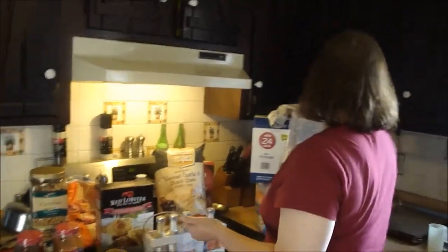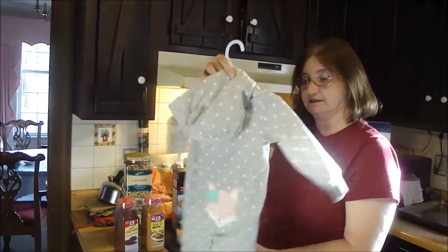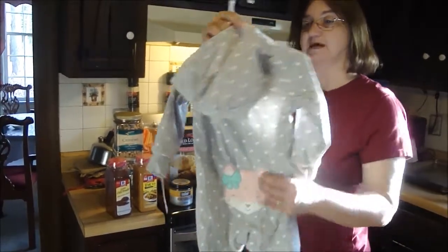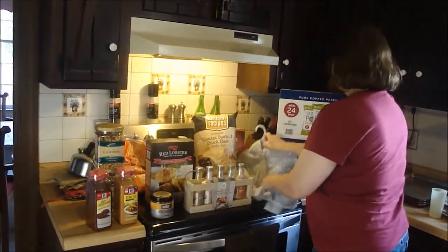Hopefully he'll like it. We picked this up for the baby, little Adeline, for Christmas. And it's a cute little onesie and has a little fox on the back with a little hood. Very cute. So that's for her.